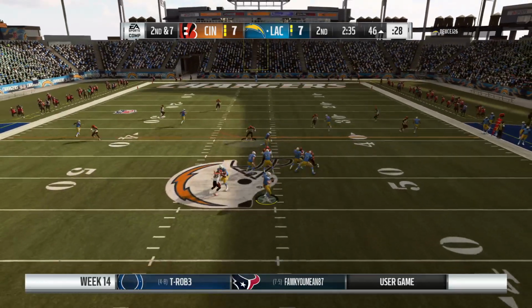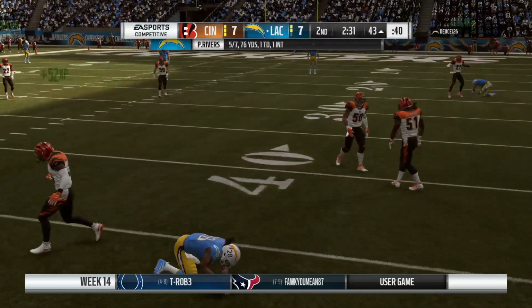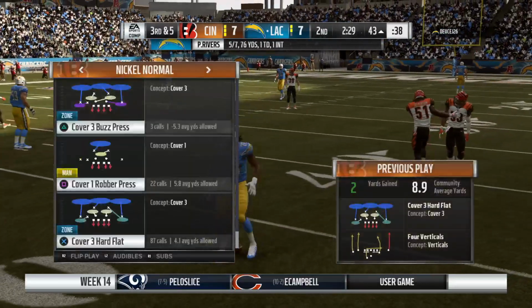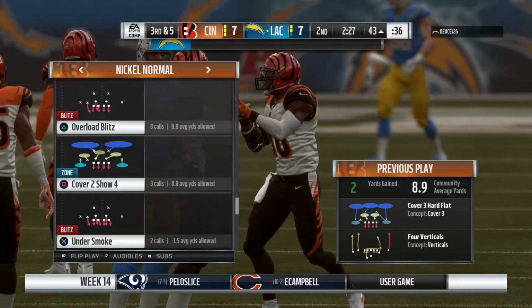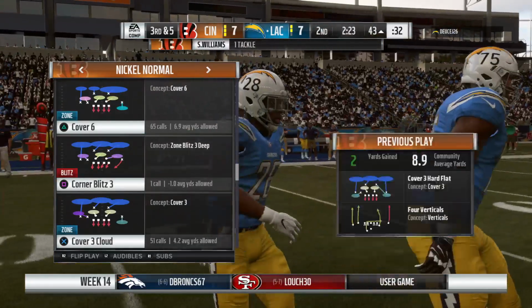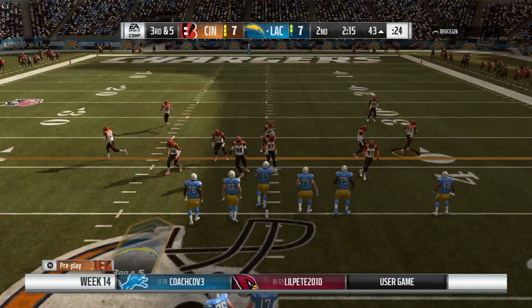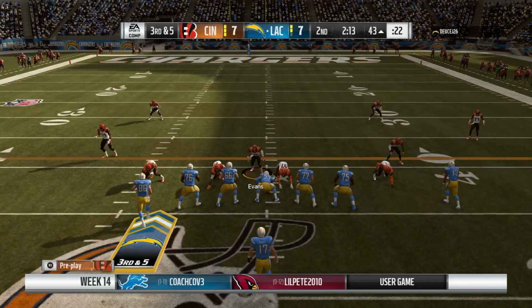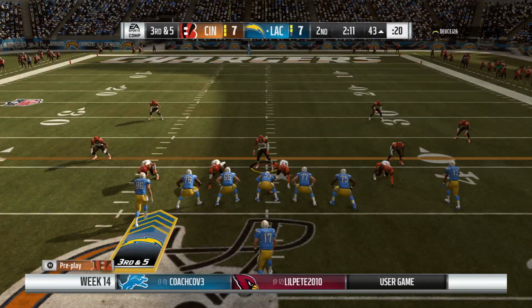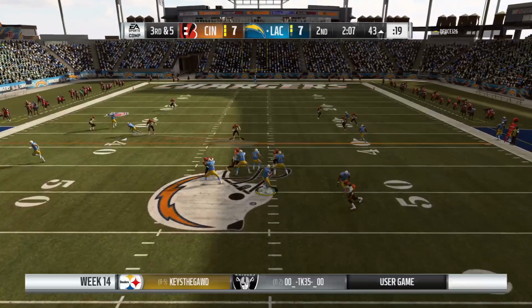From the gun, Rivers. This is Gordon on the dump off. And he'll get it down here to the 43. It'll be a 2-yard gain, and it'll be 3rd down. So many times you hear today's NFL described as a space game. Get your best players into space with the football in their hands. That's why sometimes you just swing it out to your runner, get him out in the flat, and let him have a chance to make people miss in open field.